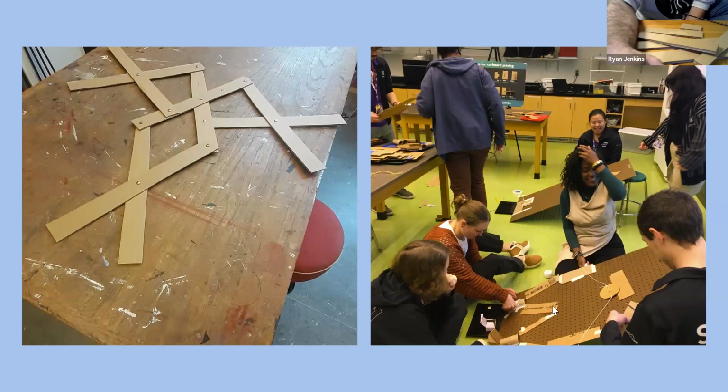Or I also wanted to show this one, which is what my colleague at the Connecticut Science Center sent to me, of a group that's experimenting with linkages and cardboard mechanisms, but instead of doing them free form, they're using this pegboard surface as the base.